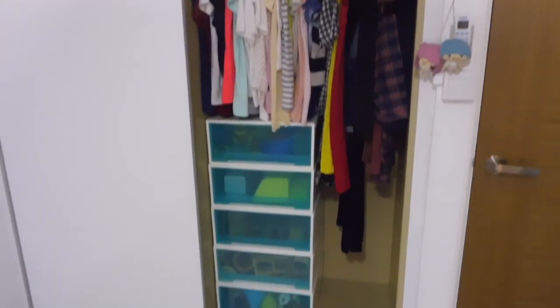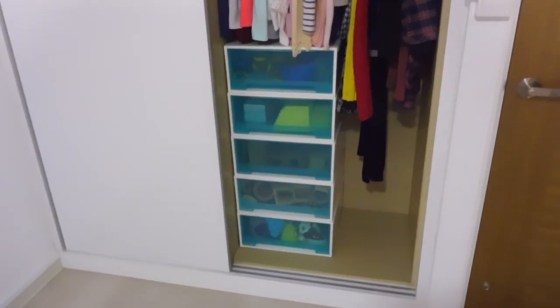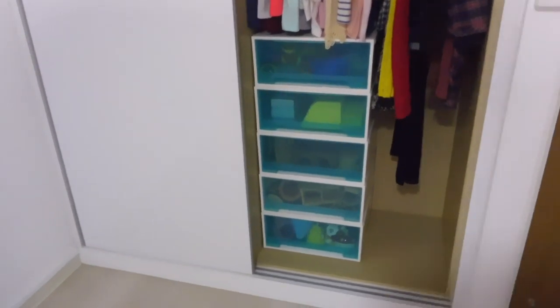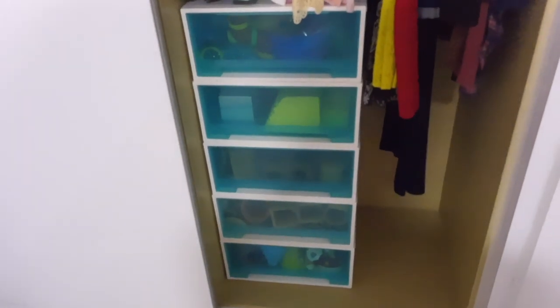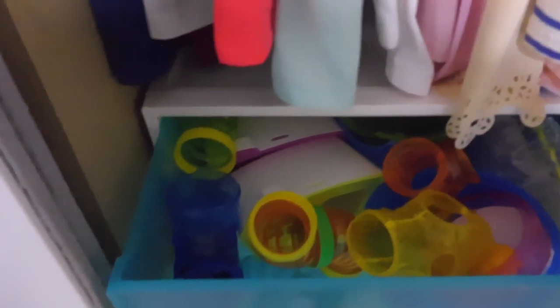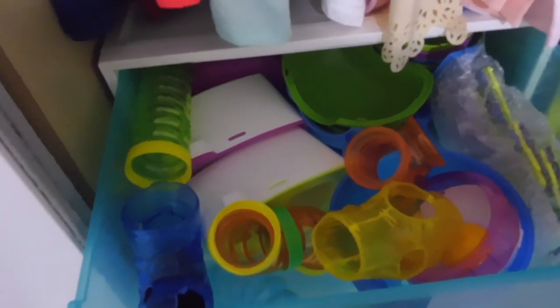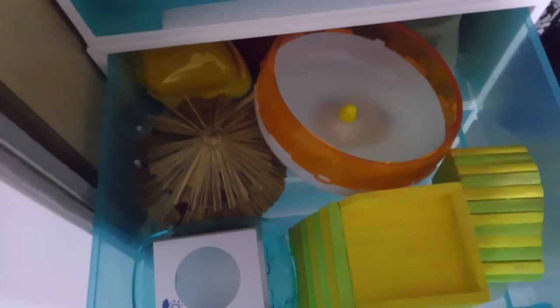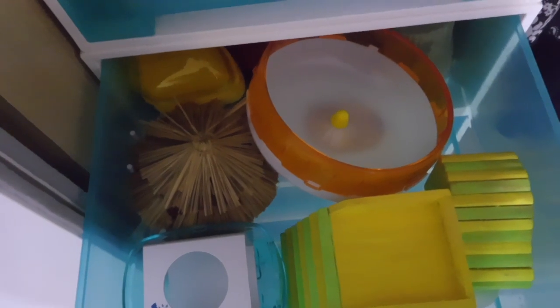This is my wardrobe, and I currently have no hamsters as my last hamster, Periwinkle, passed away. So I just organized the drawers and stored them in my wardrobe. The top shelf has just some colorful plastic toys. They are mainly hideouts for her to play around and hide in the cage. This has Louis's wheel; he is my Syrian hamster and needs a bigger wheel, so this is his wheel.